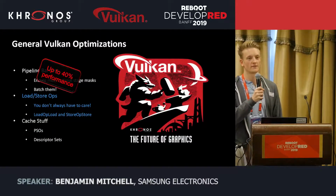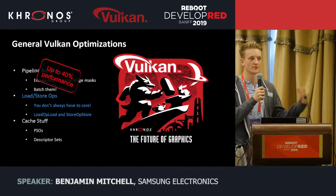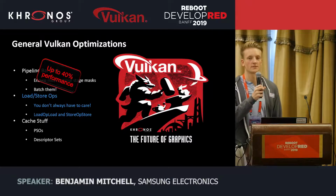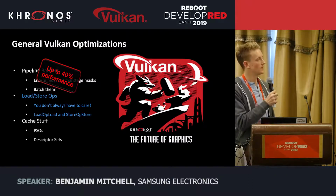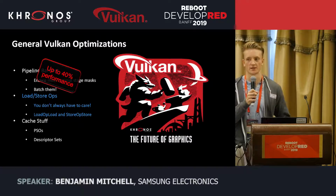I think that's quite generous. We have seen a case where it gave about 55% performance in seriously suboptimal barriers. Generally, I think the average is more like a 20% performance increase. But this is something that's really important, and always go back and check on whether your game is actually doing this optimally.